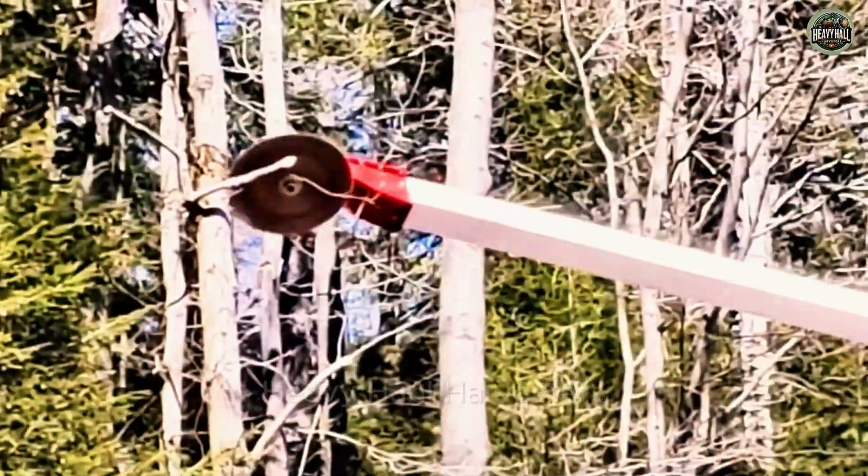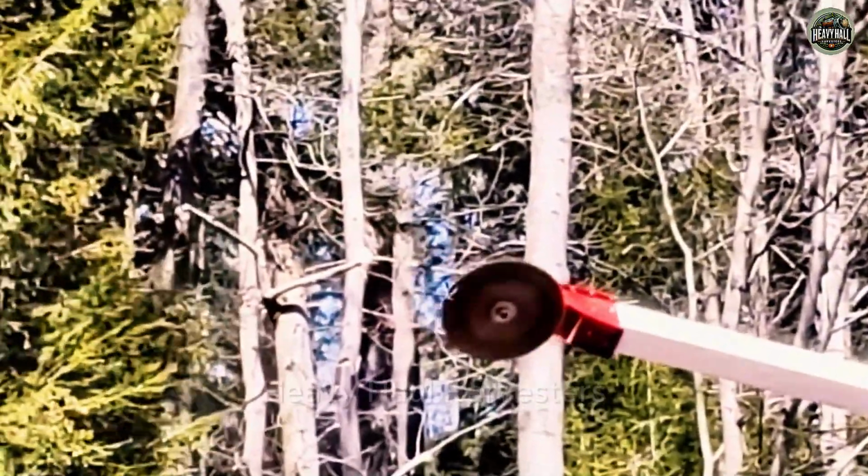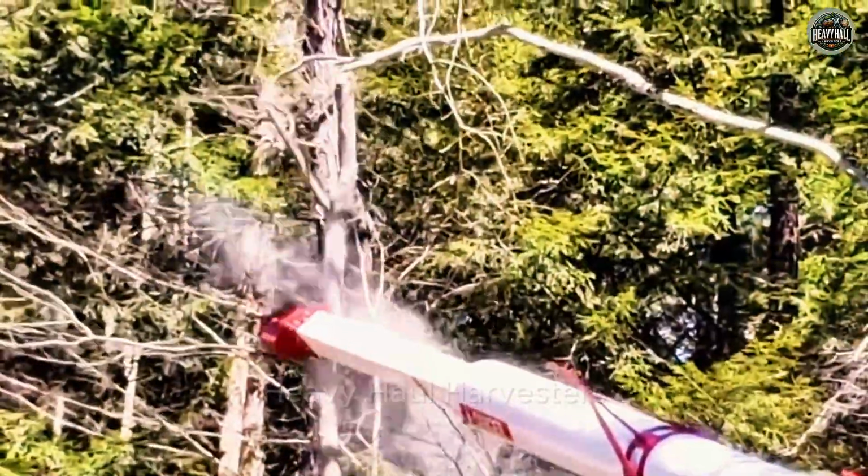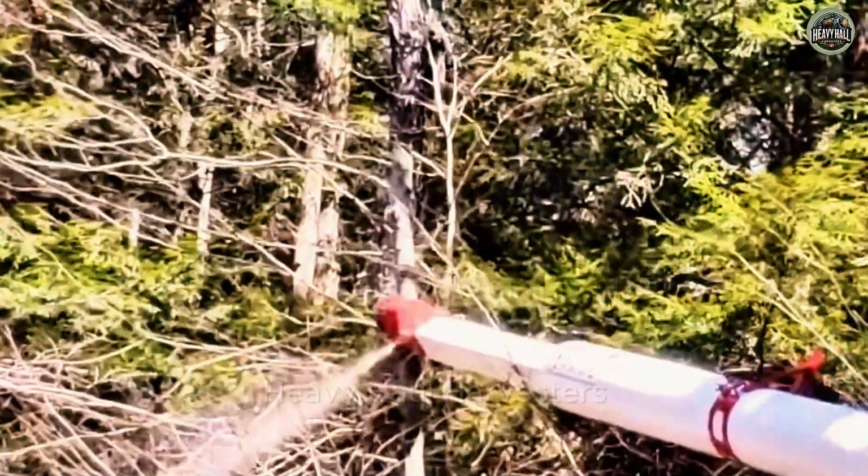Next, the saw blade rotates at high speed, cutting off large branches, helping to clear the area and create an open space. The process continues with the removal of dry branches and smaller branches, ensuring better forest growth and reducing the risk of forest fires.